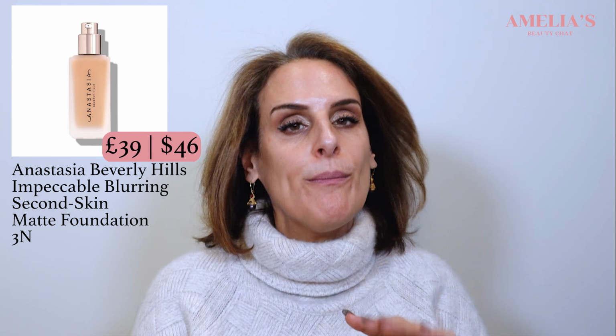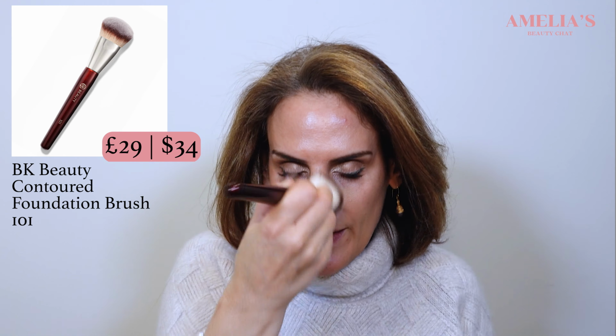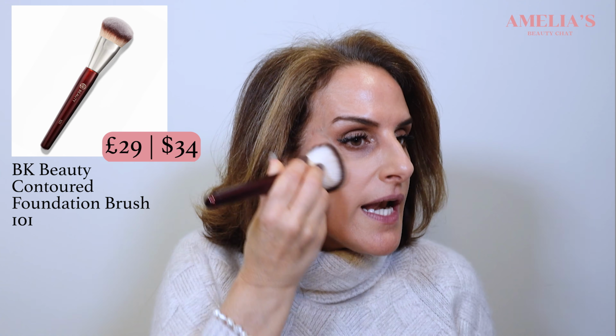Now onto the foundation. Anastasia Impeccable foundation. I'm shade 3N, which is a dead-on match for me. With my BK Beauty 101, I like a very thin foundation, and one of the things I like about this is I can get the matte finish but still apply it very thinly. It's a medium to full coverage. It is buildable, but I think I get an almost medium coverage doing it this way. And remember, we've got the Vieve primer underneath, and I can actually feel it with the brush. It's giving it a nice bit of slip under that.